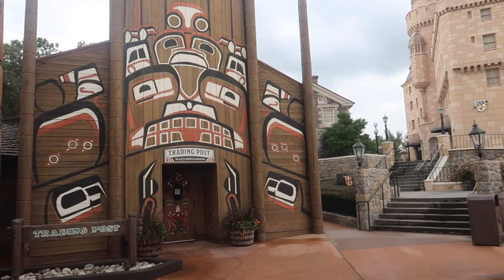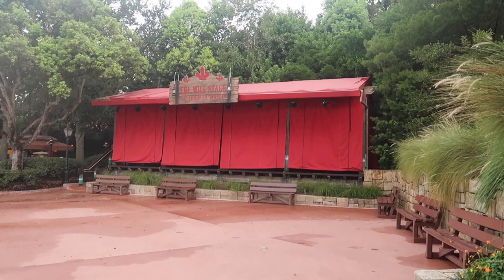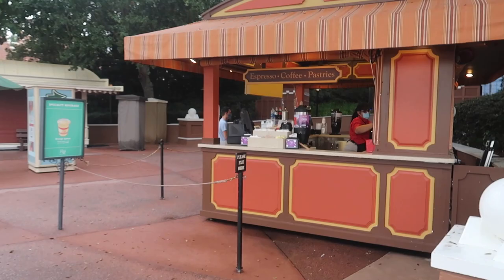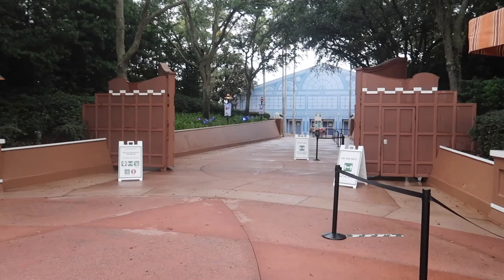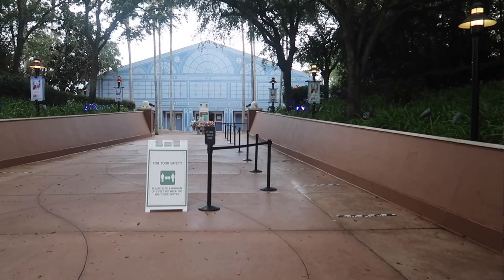But the Trading Post refreshments and the gift shop, the Northwest Mercantile, are currently closed here in Canada. So there are no shows here in Canada. They just have the benches spread out to provide social distancing and to give you a place to sit. The Joffrey's right outside of the World Showplace is open, but the kiosk here is closed, and that is permanently closed, as you can see, because they have the benches in front of it. But I am heading this way, and I'm just gonna do a quick walkthrough so I can take pictures of the menus for a blog I'm gonna put up on thethemeparkohana.com that shows all the menus for all the booths that are currently open.